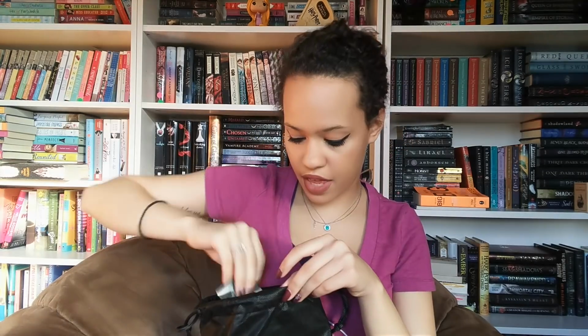Anyways, the next thing in the box is the book that comes in its own little package. The first thing in this pouch is the letter from the author, and then there is the bookmark that is the same as the spoiler card. Ooh, I might like this cover better.